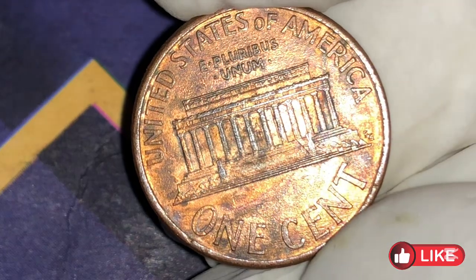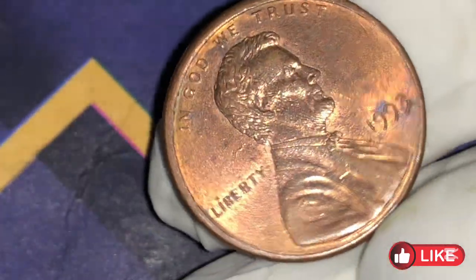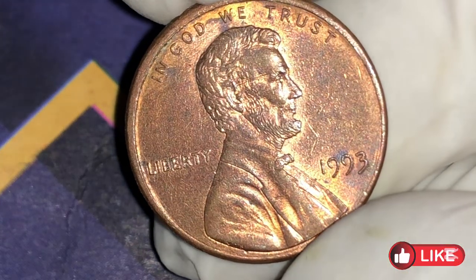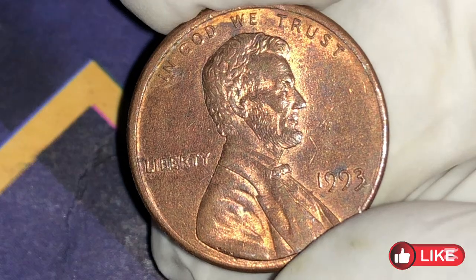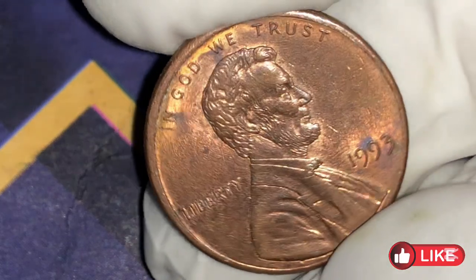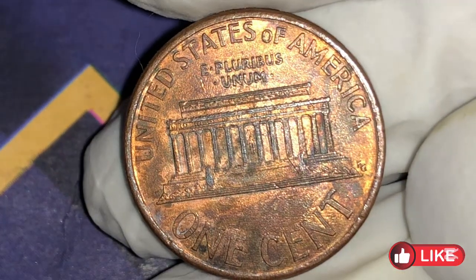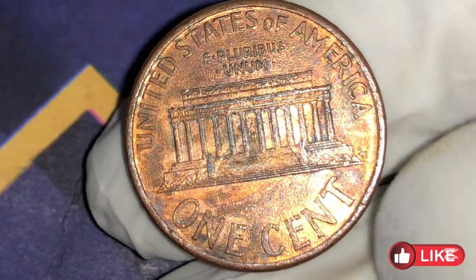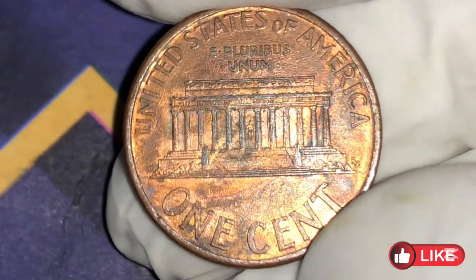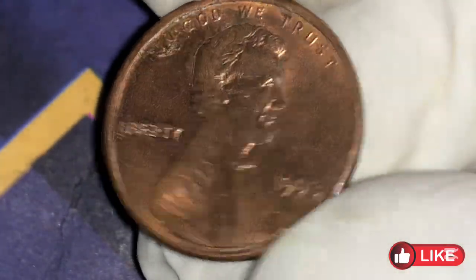Sometimes it's about condition. And sometimes it's about anomalies, errors, varieties, or unique minting characteristics that make certain coins stand out from the crowd. Collectors began paying attention to the 1993 penny not because of an error or variety, at least not initially, but because of how well preserved some examples were. Coins that came out of original mint packaging, especially those graded by third-party services like PCGS and NGC as MS67, MS68, or even the elusive MS69, started commanding serious prices.